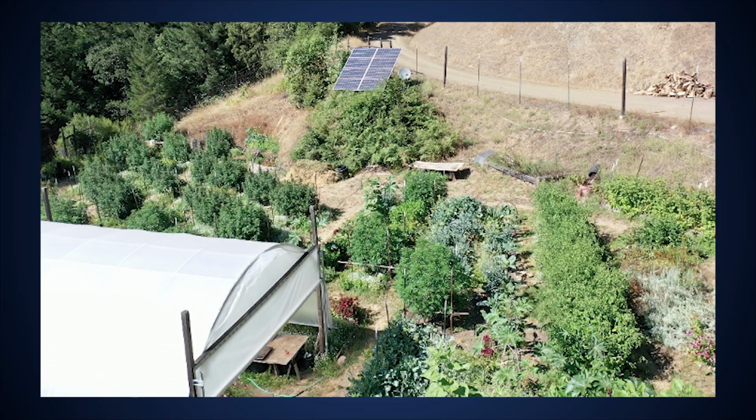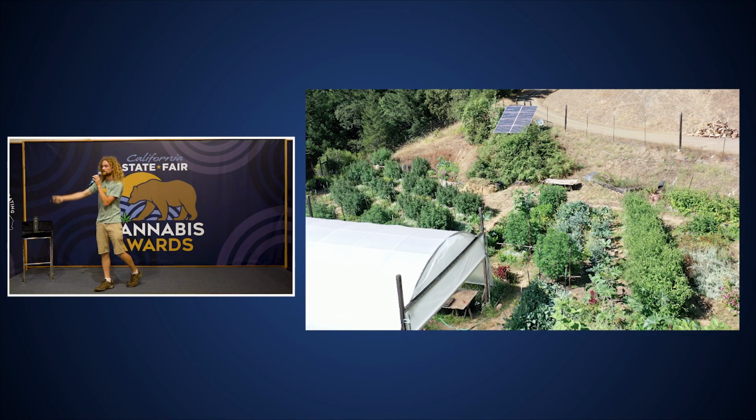All right, so the first thing that I want to get out of the way is, what does our cannabis farm look like? It is definitely not your average cannabis farm in California or anywhere in the United States. This is a diversified homestead. As you can see up here, we're growing vegetables, which you can see on the right. On the left is our cannabis.